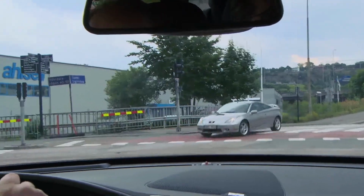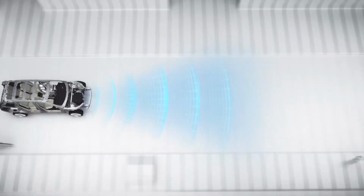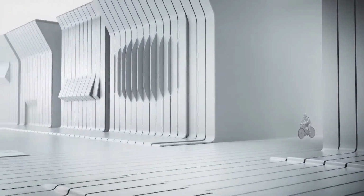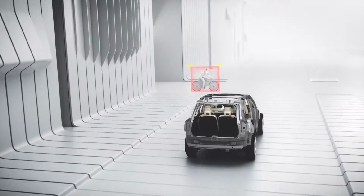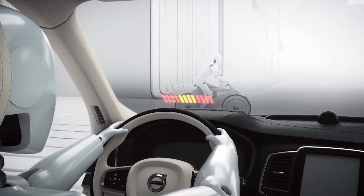City safety is the standard package in the XC90. It includes our forewarning and auto brake functionalities addressing vehicles in front of you, pedestrians in front of you, as well as cyclists in front of you, both in day and night.